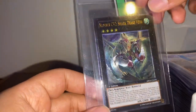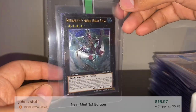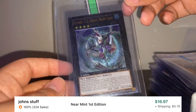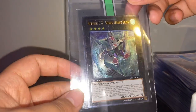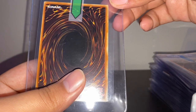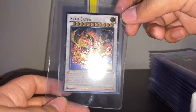For the sets, I'm just getting a huge stack there. Alright, I think we're more than halfway done. So we got number C32, Shark Drake Vice. Yeah, nothing much to say about this one besides it's a little off-center from top to bottom on the back as well. And the edges are cut a little weird, so we'll just see what this gets. I got it for like $5. So we'll see.